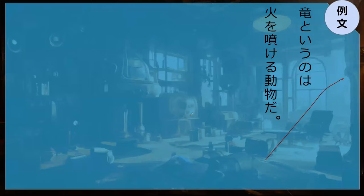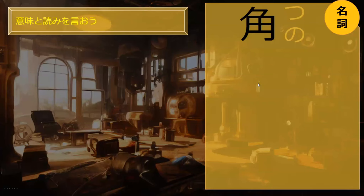Can you read the sentence for me? 龍というのは火を吹く動物だ。A dragon is an animal that can breathe fire. Perfect. Literally, it says the thing called a dragon is an animal that breathes fire. That which is called a dragon. 鳥というのは, with no, of course, replacing 動物.